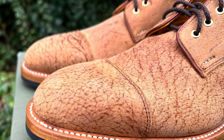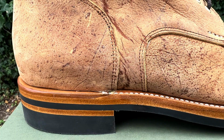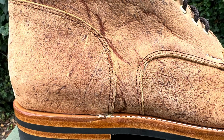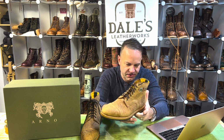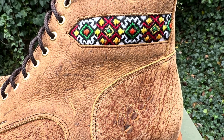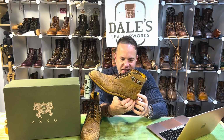Just looking at the character of this boot, it is unreal. We got some really gnarly scratch marks and character throughout the grain of the leather. I love it. I'm just looking at the left boot now, and I'm going to have to film these in 4K because I really want to capture all the detail. What else is really cool is they included the numerical stamp from the tannery right here, 2882.